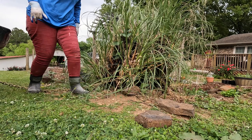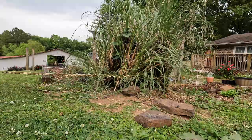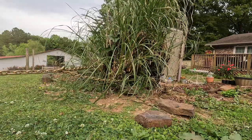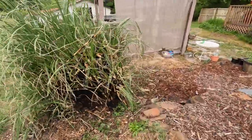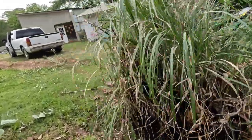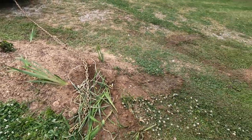All right, let's see if this works. I really hope it does. GoPro's okay. Whew. Got a lot of the roots out just then before the chain slipped off. I did take out the irises that I said I didn't care about, so I don't care about them. Good deal. All right, let's do that again.